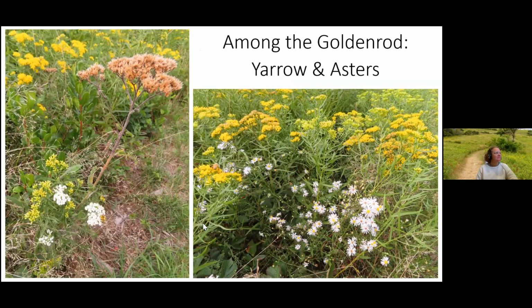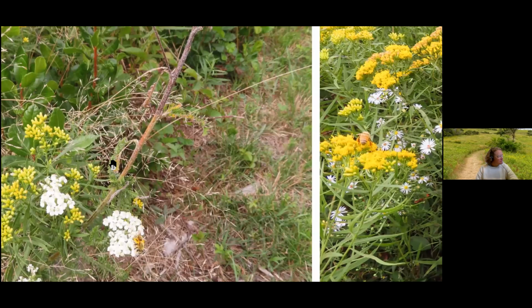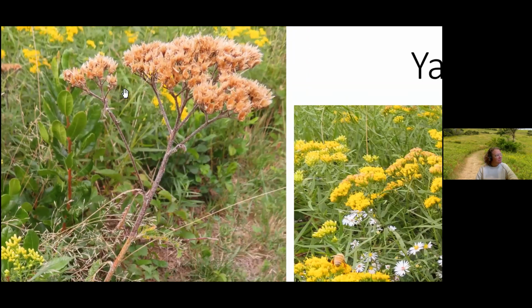Lots of things among the goldenrod. Early on we saw common yarrow, and this is yarrow, a couple of young plants of yarrow. And if you recall, yarrow has those very frilly leaves. These are getting a little dried out, so you can identify this as yarrow. But then here it is up here, past its bloom, but dried out.